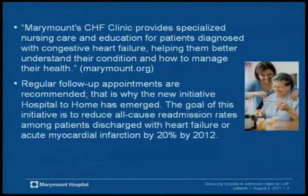Marymount CHF Clinic provides specialized nursing care and education for patients diagnosed with CHF, helping them better understand the condition and how to manage their health. Regular follow-up appointments are recommended. That is why the new initiative, Hospital to Home, has emerged. The goal of this initiative is to reduce all-cause readmission rates among patients discharged with heart failure or acute MI by 20% by 2012.